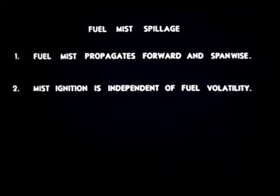To sum up, it has been shown that airborne fuel mist can move considerable distance forward and span-wise from the fuel spillage point to reach remote ignition sources. When the fuel is dispersed as mist, it ignites readily even though its volatility is low.